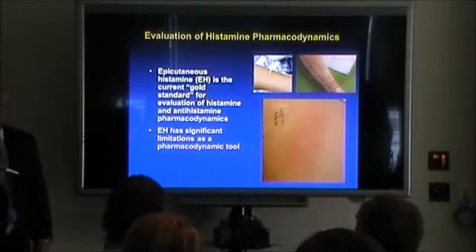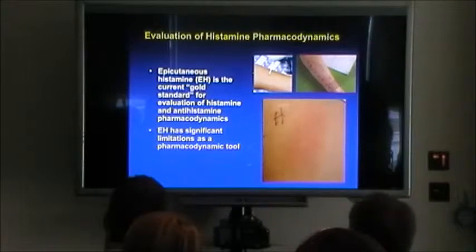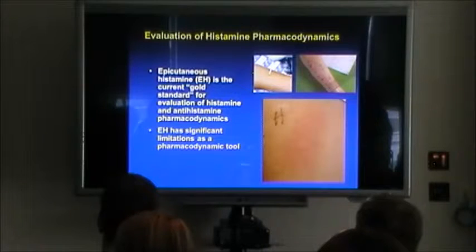So if you go into the histamine literature, the allergy literature, you can find the description and use of the epicutaneous histamine test as a way to look at antihistamine effects. And it's not a bad test. It measures wheal and flare. It's the gold standard. You can actually find a few pediatric antihistamine studies done through the years that use this test. But it's kind of a bear to do.